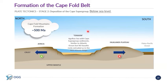So here we had a situation with Africa moving north. The Falklands Plateau, as it was identified, a large body was moving southwards or relatively southwards, and in between the Agulhas Sea was filling, and that opened up, and it's not very similar to the Atlantic in terms of the tectonic cycle that develops ocean basins. It did not separate far enough to expose mafic crust and allow for the intrusion of mafic rocks as you see along all the major oceanic ridges today. So it was like a failed sea.